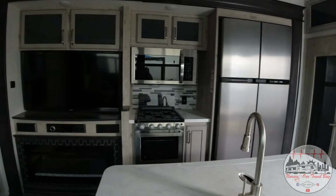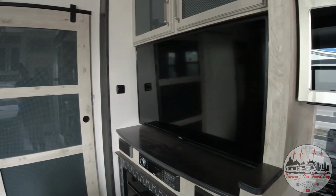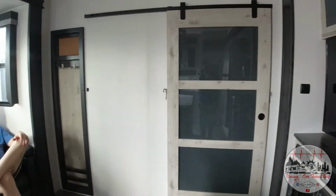Now that's my favorite part of the RV. Let's kick it to Bill for his favorite part. Welcome to the living area.